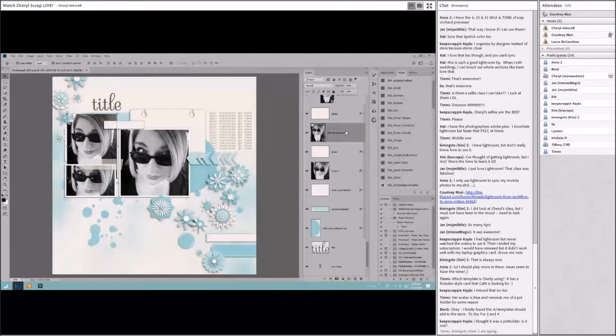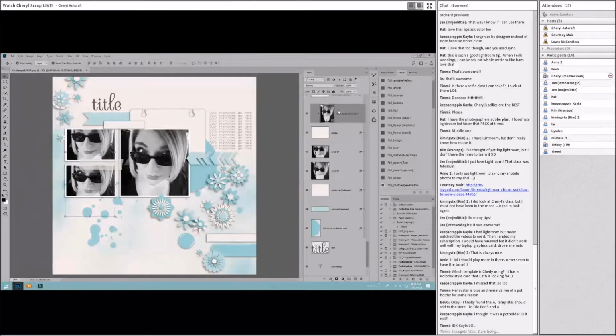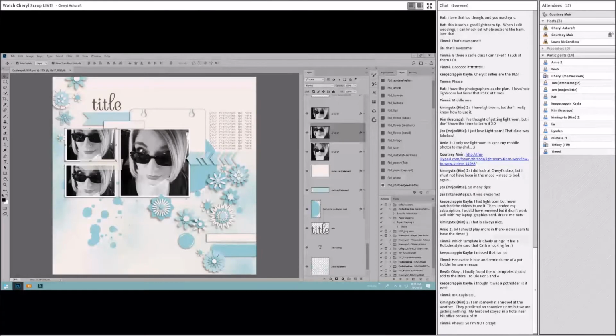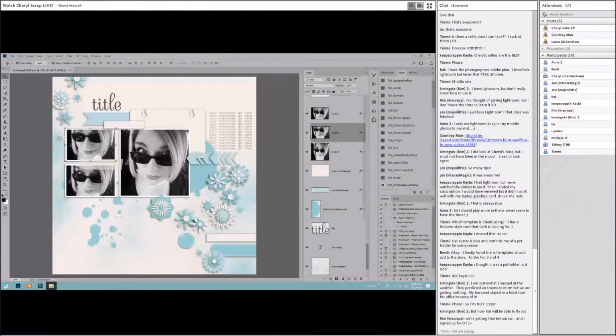I thought it was a pot holder. What? I think her avatar is a pot holder, Timmy. I really do think it actually is a pot holder, if I recall correctly. Kim is annoyed at the weather. They predicted a snow ice storm, but they're getting nothing, and her husband stayed in a hotel near his office because of it. Ugh, that sucks. That is definitely a suck.